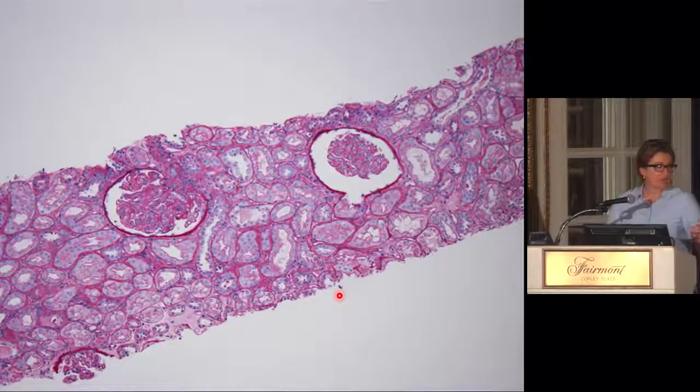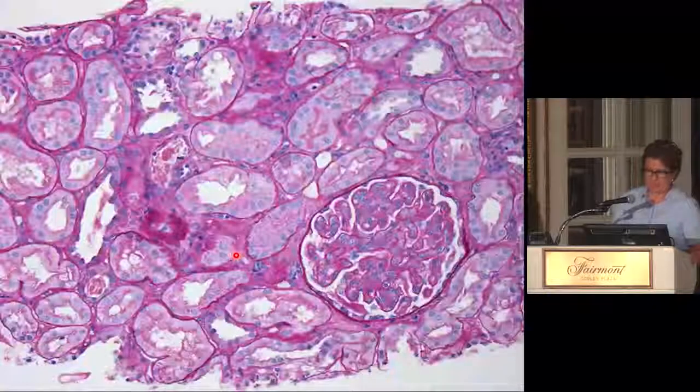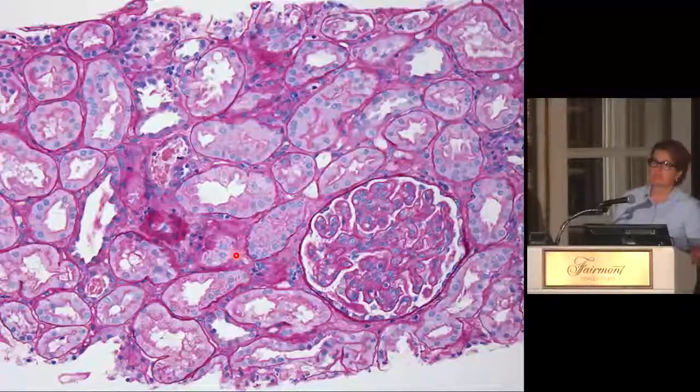So to go back to the discussion before, this is not really AIN, or at least so far we didn't see any significant interstitial infiltrate. But the glomeruli, again, they don't look normal. I'll get to them in a second. And here on this magnification, you can see this glomerulus that appears very hypercellular. You also see several tubules. Some of them are slightly distended. Here you have a little bit of cellular debris in some of the tubules. So there was a little bit of acute tubular injury with cellular debris.